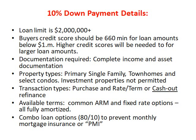Documentation, this is all the same, complete income and asset documentation. Property types, again, include all your regular primary single-family homes, townhomes, select condominiums, second homes, and vacation homes would be included in this, and investment properties are not permitted. There are options for investment property purchases, but they require at least 20% down payment.